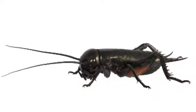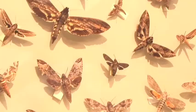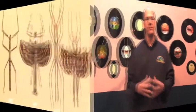Most people are aware of insects communicating using sounds such as grasshoppers and crickets. There's other ways insects communicate. It's the lightning bug, which uses a series of flashes to communicate. Ants and bees, they'll use pheromones, which are an odor they give off. One moth, their pheromone is so strong that they can communicate as far as 5 miles away.